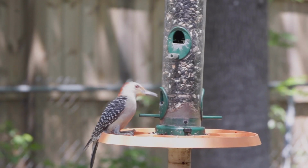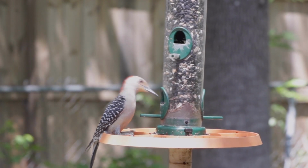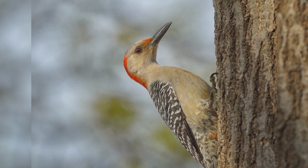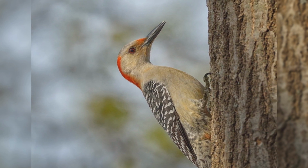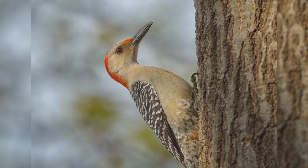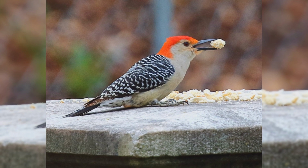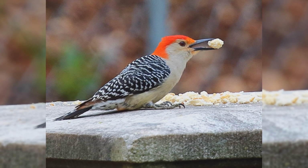These birds are a bit larger than European starlings. They are stocky with large head and short wedge-shaped tails. The bills are long, straight, and chisel-shaped. The upper parts, including the back and wings, are covered with thin black and white bars. The head and underparts are pale tan or gray. They have white rumps and black tails with barred outer tail feathers.